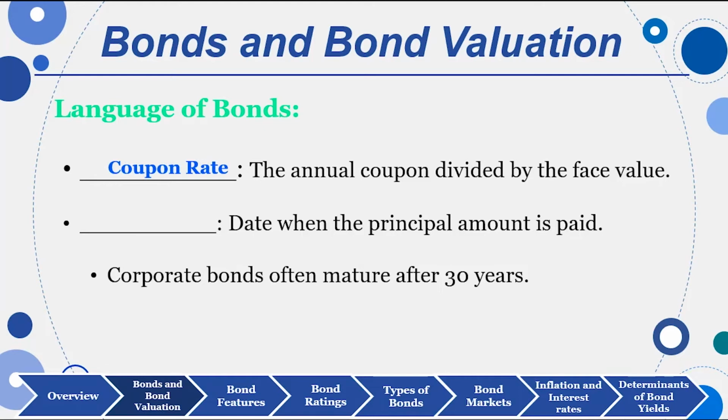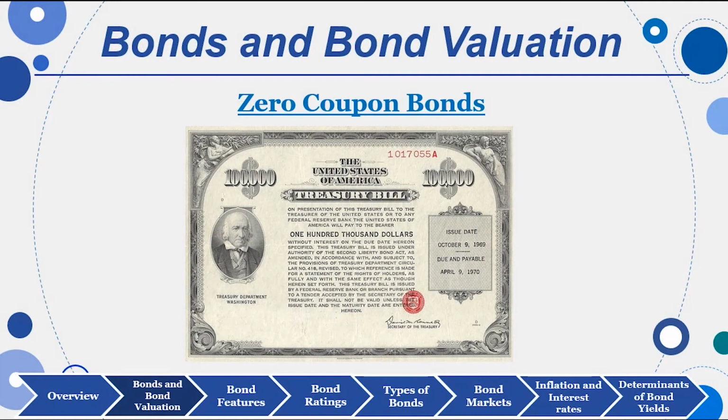This is a very important ratio. The coupon rate is the annual coupon, the annual amount that you get from the paying agent, divided by the bond face value, like I said, usually $1,000. For corporate bonds, maturity date is the date when the principal amount is paid, and for corporate bonds, it's usually 30 years. Not to say that they can't come in different maturities, but very often it's 30 years.